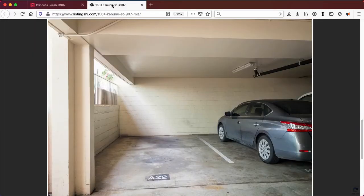So first off here is the parking space, and it's at the end of the first floor. For those that know this building, that means you are in basically an exclusive garage, with a secured entry off of Amana Street. And as you can see, this parking stall only has one neighbor.